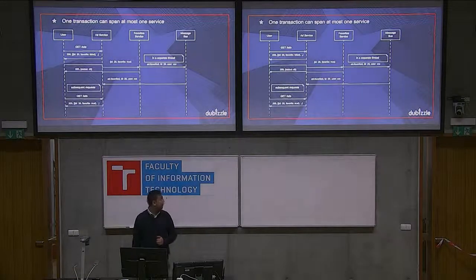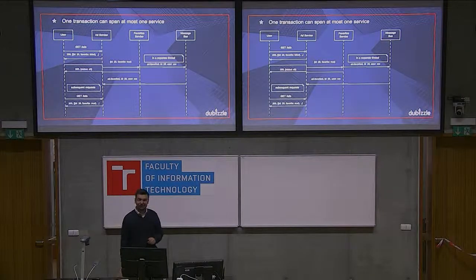The next one is that one transaction can span at most one service. As you know, we operate in Dubai, and it's a difficult place to hire. We don't have any PhDs in our office. So as a rule of thumb, what we decided was to not do any distributed transactions till we get a PhD. Many times, you are developing a feature and you need to interact with multiple services.